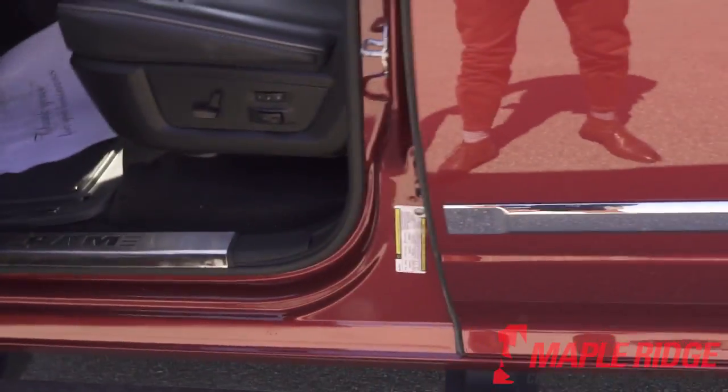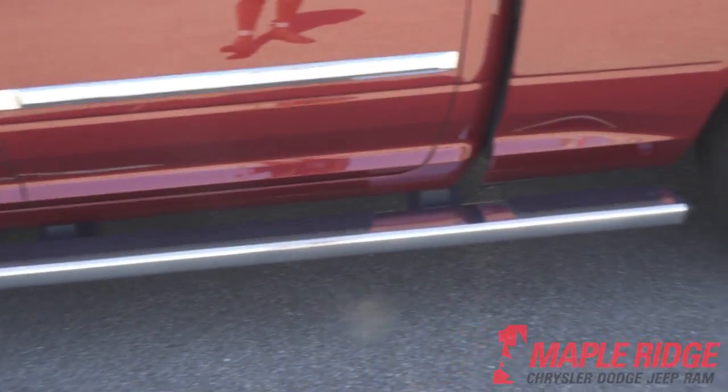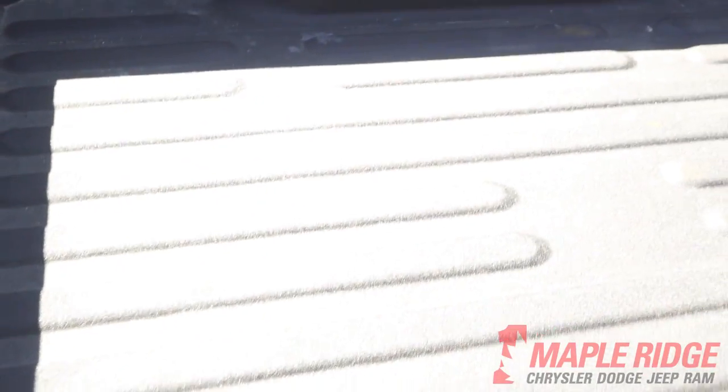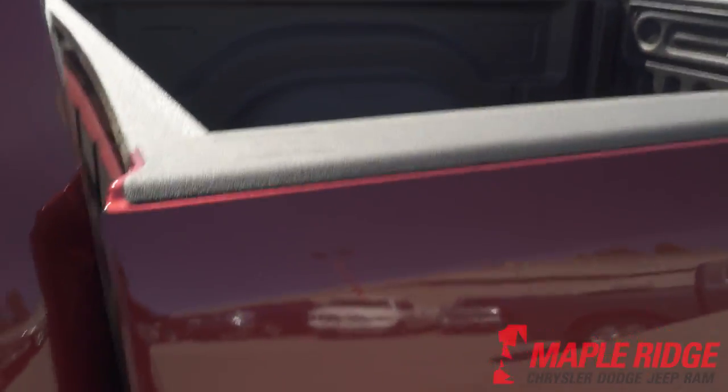Now stepping out of the vehicle, I want to show you that this guardrail down there at the bottom is actually extra long in order for you to step up onto the back in order to access things in your box. I just need to unlock here so that we can get into the back seat.